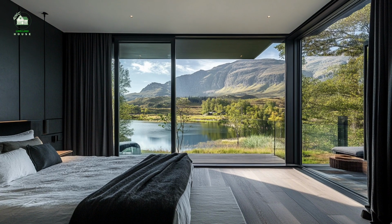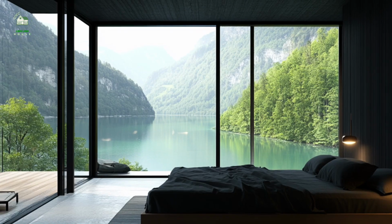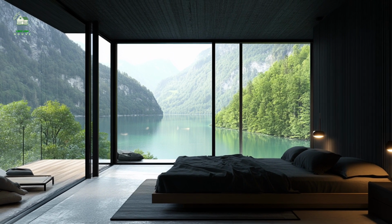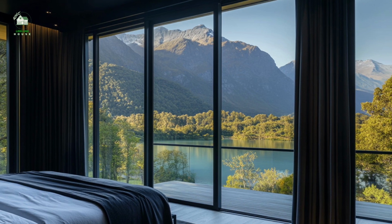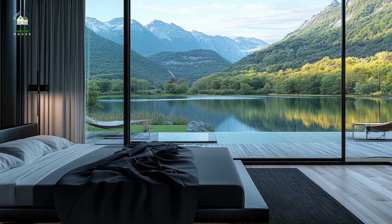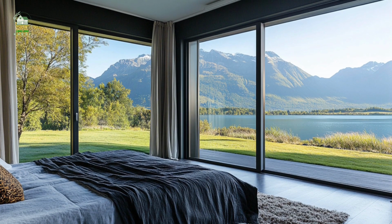Aesthetic appeal. Dramatic contrast. The black exterior creates a striking contrast against the natural beauty of the lake and mountains. Modern minimalism. The clean lines and minimalist aesthetic align with contemporary design trends. Visual impact. The large glass doors maximize the stunning views, creating a seamless indoor-outdoor living experience.